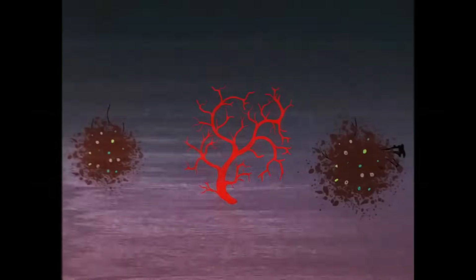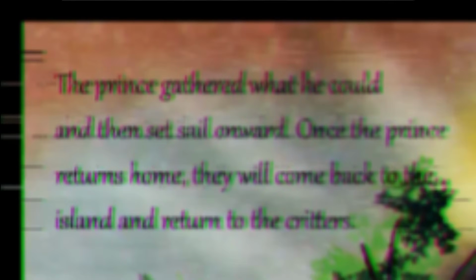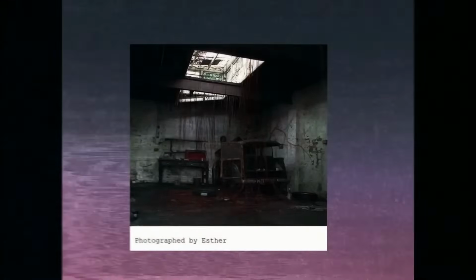The prince, whoever or whatever he may be in this story, found the Vita Carnis in need of help and either brought them to Earth with him or brought humanity to Earth so that the Vita Carnis could thrive. I personally think that the critters most logically represent humanity, as in the last page it says that once the prince returns home, they will come back, not he will come back. And I'm pretty sure this means that the prince will return with the Vita Carnis to quote-unquote heal the island.